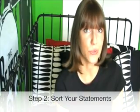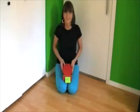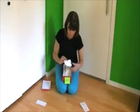Step 2. Sort your statements. Make sure you give yourself enough space for this one. Group your expenses in little piles on the floor. Choose categories that make sense to you and your lifestyle, because that's where all the personal finance books fall short.